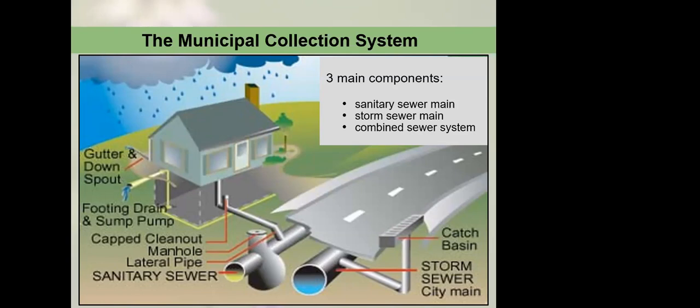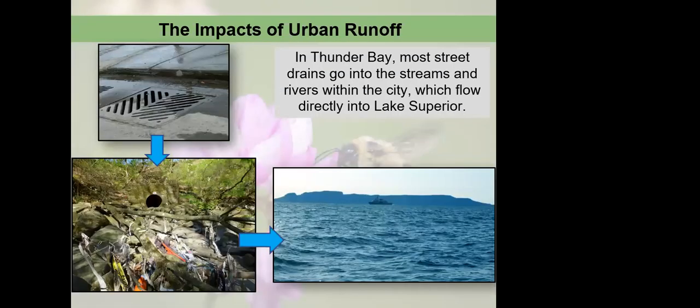So in an urban context, the impacts of urban runoff in Thunder Bay have sort of two components. There's the water quality element and then the water quantity. So we have street drains in Thunder Bay, like most cities, and they're actually connected to rivers and creeks within the city. So example would be McVicker Creek, McIntyre River, Neebing, those sorts of areas. And they lead directly into the waterways, like I just mentioned, and then they discharge into Lake Superior.